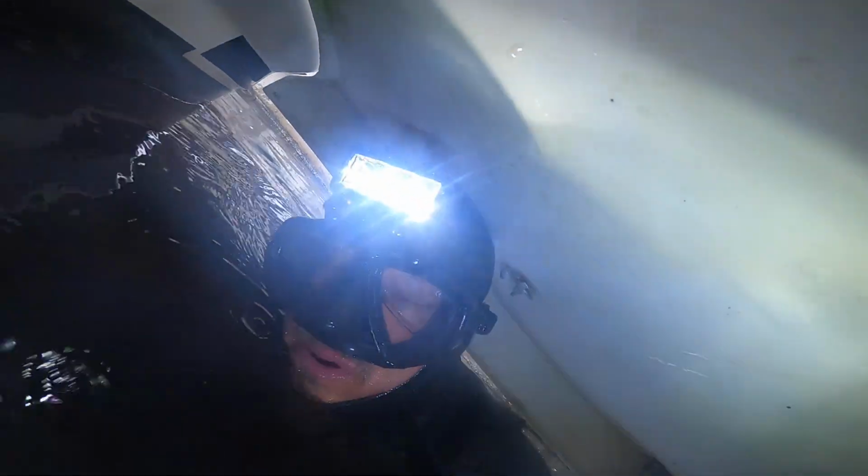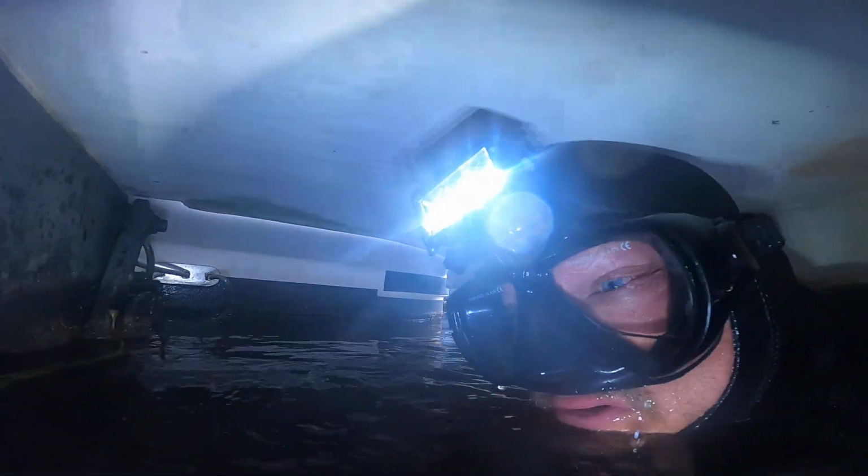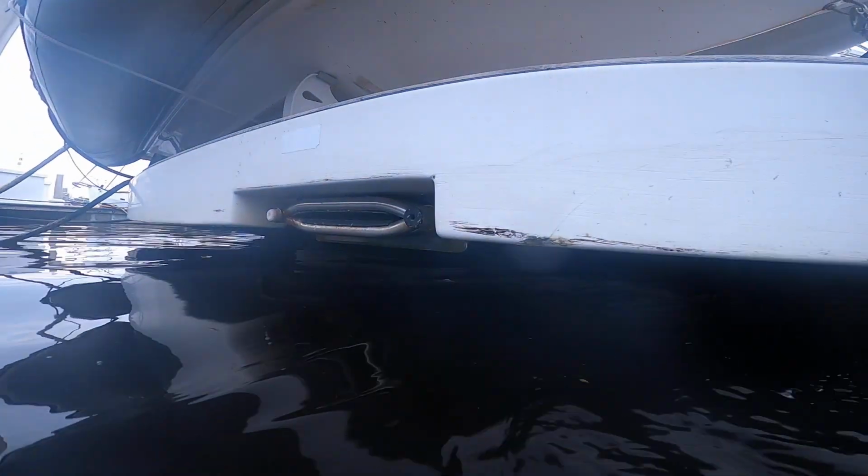Crunching particles starting there. Let's look at this swim platform. Oh yeah, she's loaded up the water. I'm going to try and check out the rudder. The rudder and the props. And the stabilizers, bow thrusters, and such. Yeah, she's pretty dirty. It's definitely not just regular maintenance cleaning.